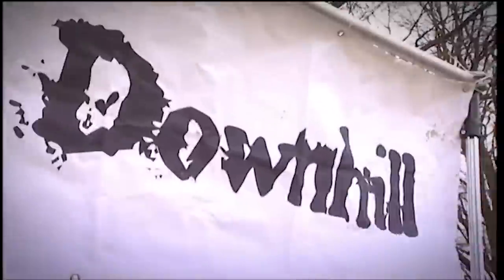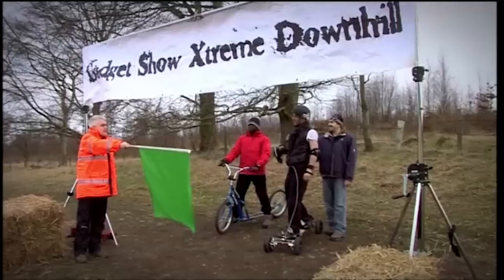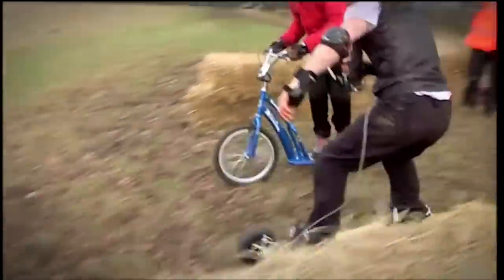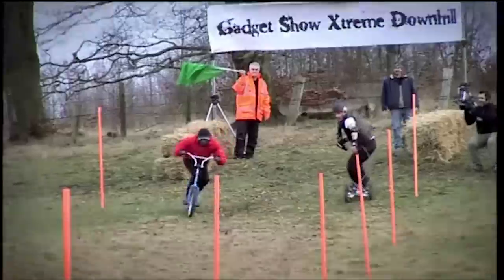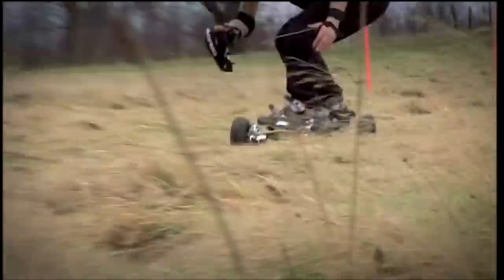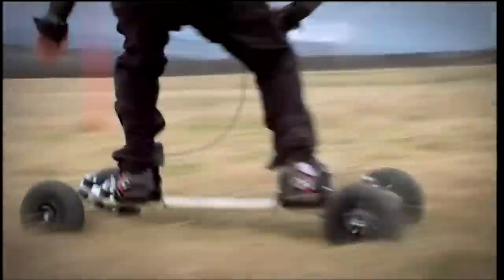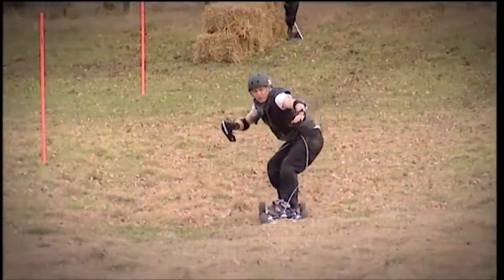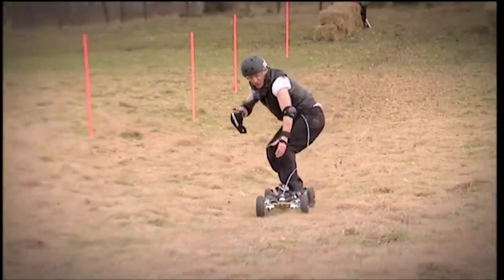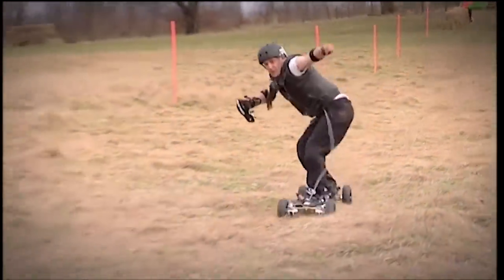So, that's the kit. On with the race. Three, two, one, go! I got a push to make it fair, and we burst off the line neck and neck. The No Snow is a record-holding mountain board and is normally one of the fastest around. The long deck is built for stability, and the axles absorb all the shocks from bumps and the like. My wheels were getting caught in the long grass, though, slowing me down.